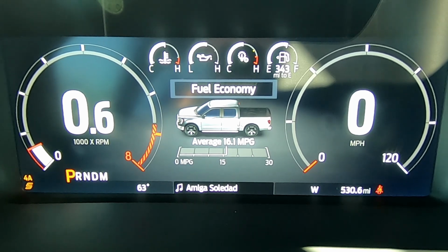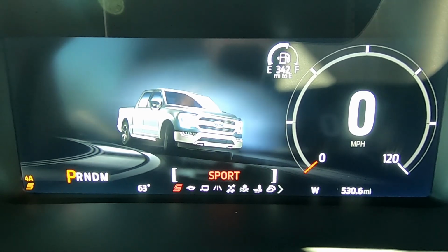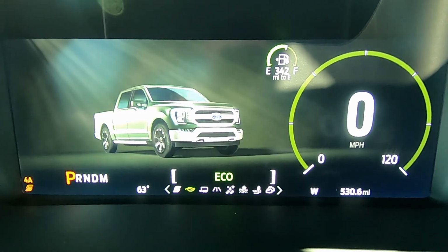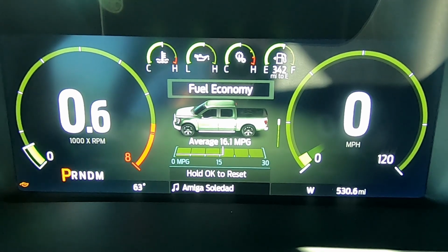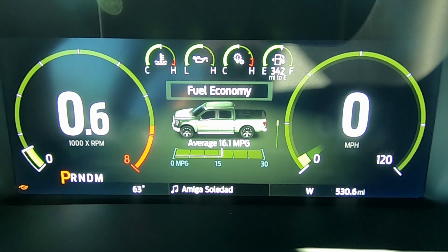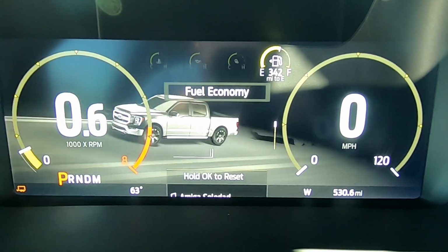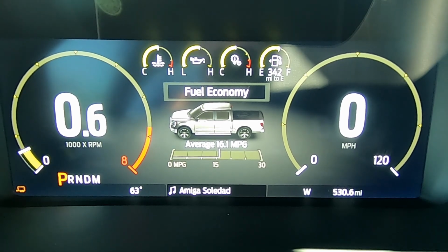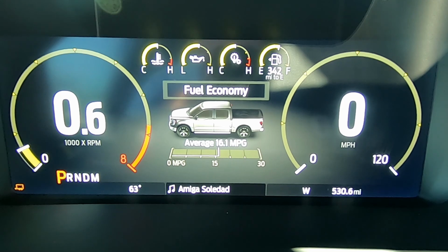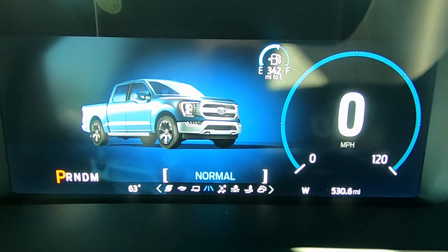And in Sport mode, you'll get a lot firmer shifts and the gears tend to hold out a little bit longer. We got an Eco mode, which obviously Eco means gas saving. I'm pretty sure the whole cylinder deactivation will be working in this mode a lot more. Tow haul. Obviously tow haul is for whenever you're pulling things, trailer, whatever. I'm pretty sure in this mode it actually holds the gears as well, so that way you can pull with no issue. After tow haul, you got normal mode, which is pretty normal.